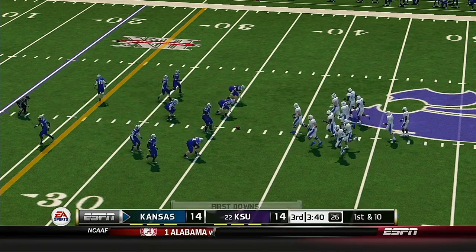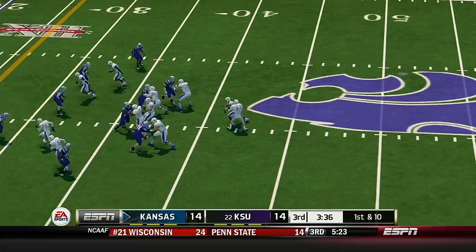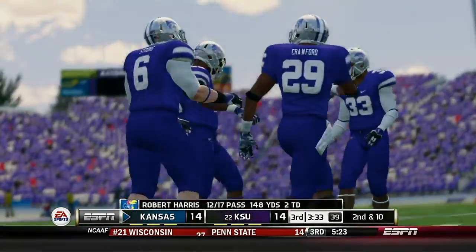But one missed block and it could easily result in lost yardage. From the 36-yard line, first down. Throws quick to the receiver and it falls incomplete.